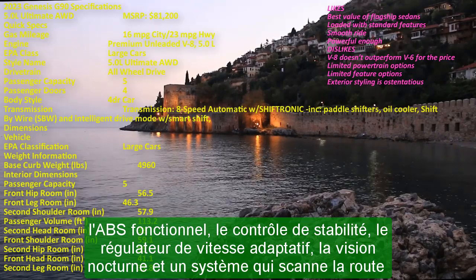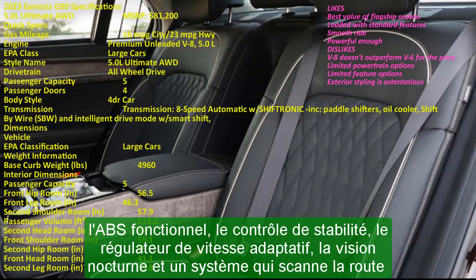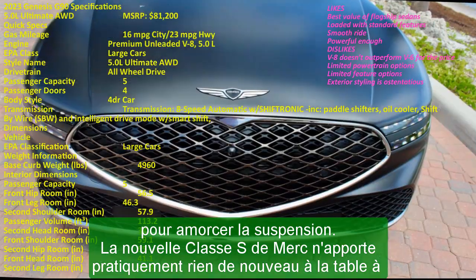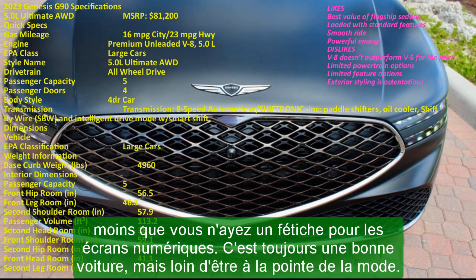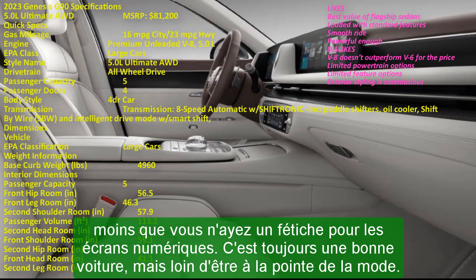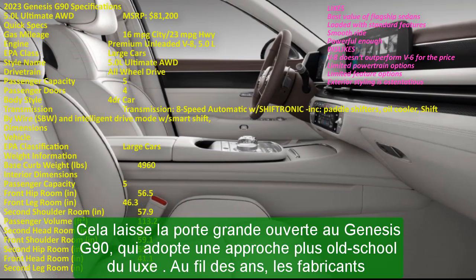Merc's new S-Class hardly brings anything new to the table unless you have a fetish for digital displays. It's still a good car, but hardly the trendsetter it used to be. This leaves the door wide open for the Genesis G90, which takes a more old-school approach to luxury. Over the years, German manufacturers have moved away from the traditional definition of luxury, which has nothing to do with how many screens you can fit in the interior.